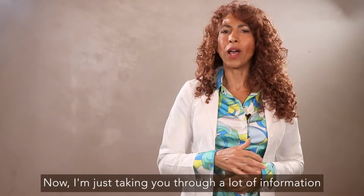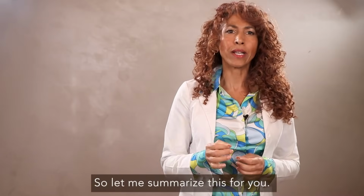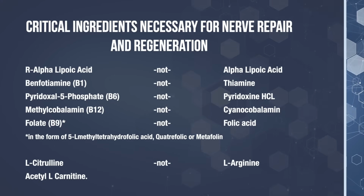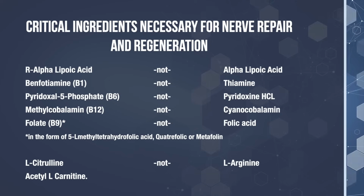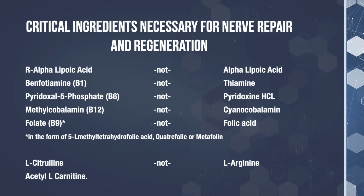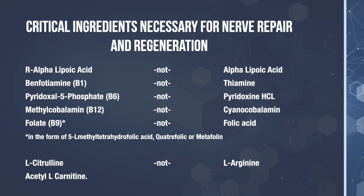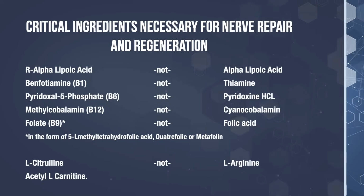Now, I've just taken you through a lot of information about what to look for on the ingredient label for your nerve support formulas. So let me summarize this for you. The critical ingredients needed to repair and regenerate damaged peripheral nerves and decrease the symptoms are R-alpha lipoic acid, not alpha lipoic acid; benfotiamine, not thiamine; pyridoxal 5-phosphate, not pyridoxine HCl; methylcobalamin, not cyanocobalamin; folate in the form of 5-L-methyltetrahydrofolic acid, Quatrefolic, or Metafolin, not folic acid; L-citrulline, not L-arginine; and acetyl-L-carnitine.